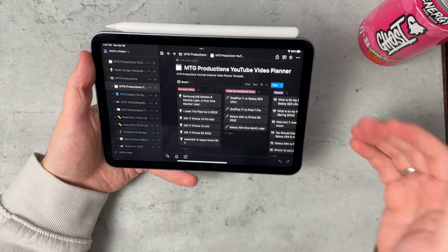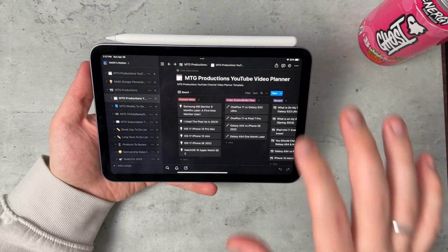But I'm also working on other Notion templates that I plan on implementing into my workflow.